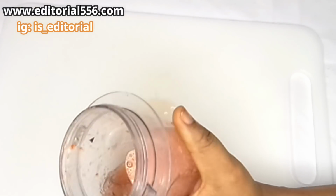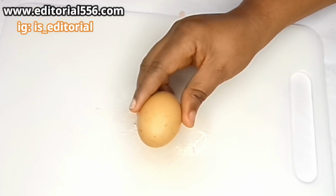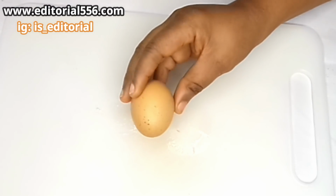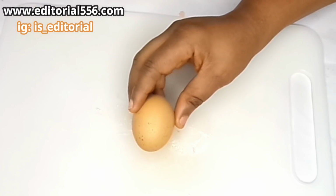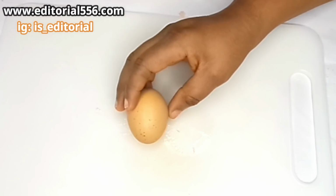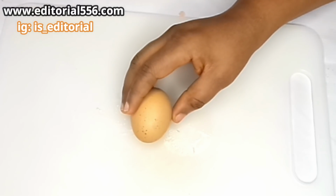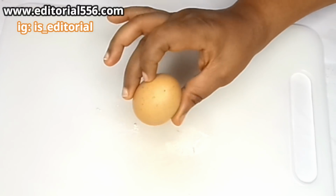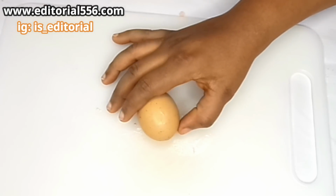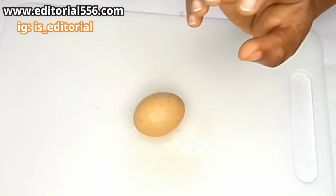Alright guys, so the very next ingredient we're going to be needing will be this, and this is egg. Egg helps so much in tightening up the skin. It reduces the large pores and makes the skin smooth. When it comes to puffiness of the eye, it will help so much in reducing it. So mixing it up with all of these ingredients will make this really effective.